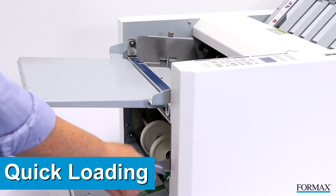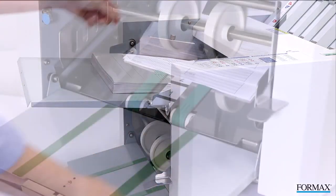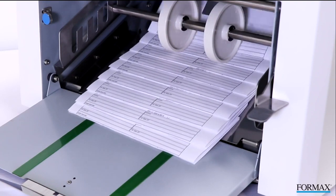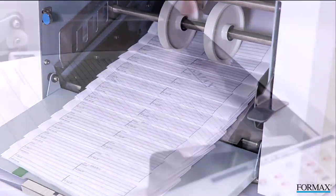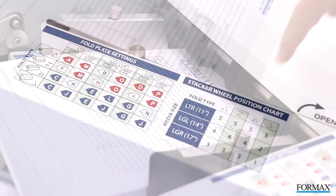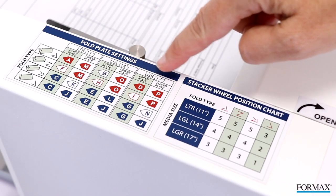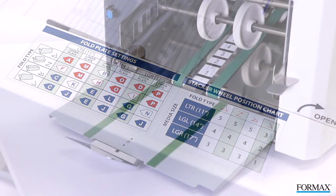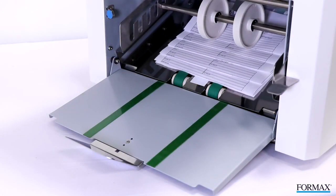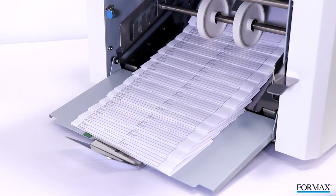Its easy load drop-in feed system has a capacity of up to 500 sheets, reducing the frequency of reloading. The FD324 completes folding tasks in no time and features 3 feed tires for accurate, consistent feeding. The FD324 is pre-marked with common fold settings in 11-inch, 14-inch, and 17-inch sizes. It features a belt-driven conveyor stacker with outfeed wheels to keep folded documents in neat sequential order.